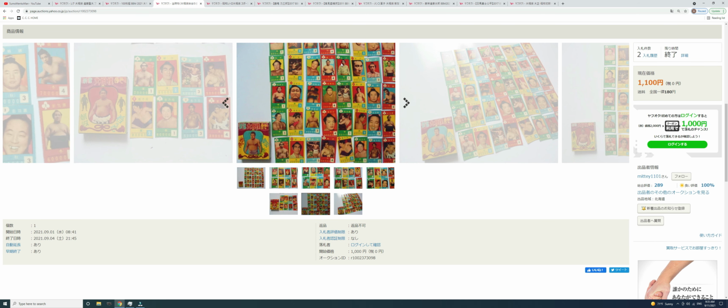Yeah, this next one is really interesting. This is from 1961. This is a Doyusha Shiki set. There's 40 cards in this set. 10 different rikishi. Each rikishi has four different cards. Some of the key ones in here you can see. Looks like Tochinishiki Yokozuna, who I think just retired not too long after the set was built or made.